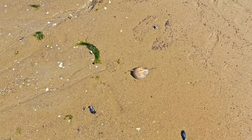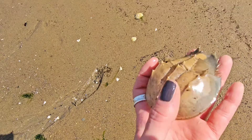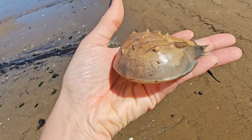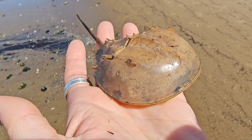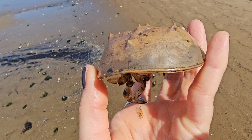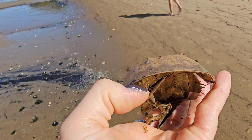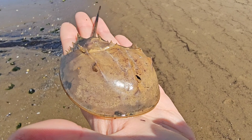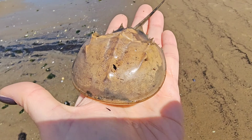Ooh, this is a cute little find here. We rarely come to this side of the island, so we don't get to see this a lot, but this is a baby horseshoe crab molt, a juvenile. You can tell it's a molt because the front side of the carapace comes down. Even though these are prehistoric and they look kind of scary, they are super gentle and friendly creatures. So that was a fun little find.